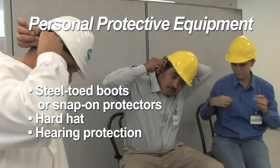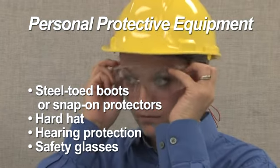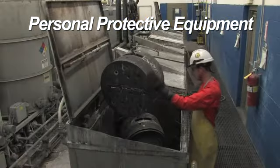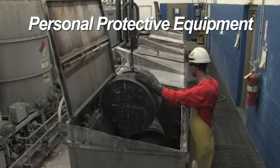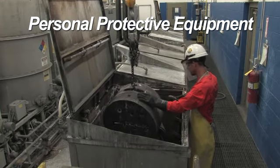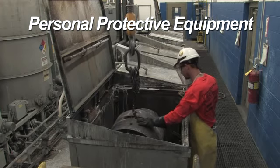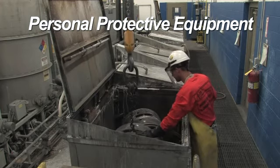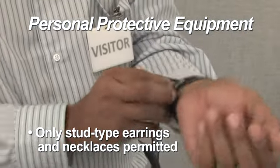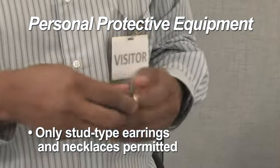Hearing protection. Safety glasses with side shields. In some areas, such as our dye shop and dye caustic cleaning room, a face shield or other special equipment may be required. If this is the case, your guide will assist you. Only stud-type earrings and necklaces that can be contained within your shirt may be worn. No other jewelry is permitted.